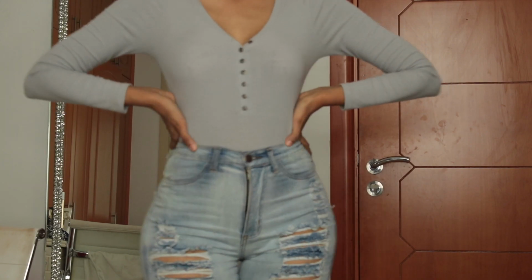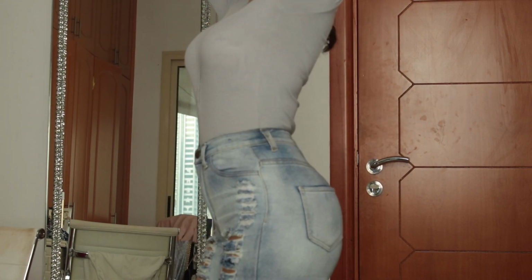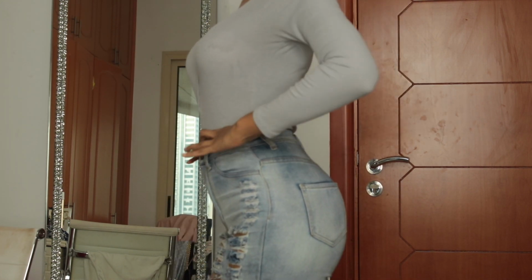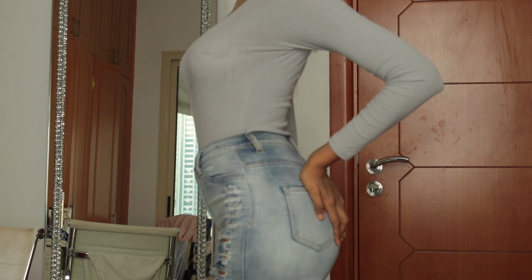First and foremost is definitely high-waisted pants, and I cannot stress this enough as to how amazing high-waisted jeans are to make your waist appear smaller. The reason why high-waisted pants and jeans are very flattering and give you the illusion of a smaller waist is because they cut you at the smallest part of your waist.